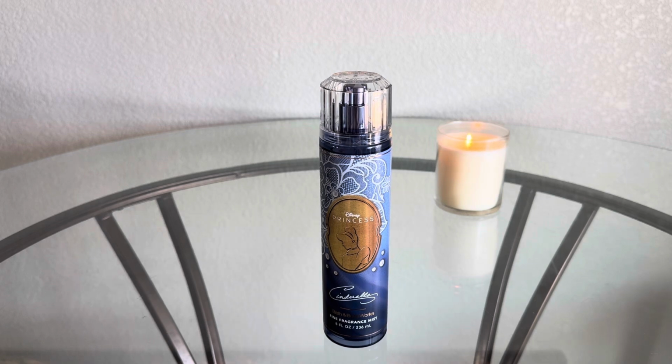I actually thought that the whole collection was nice. Nothing stood out to me, nothing really wowed me. None of them, though, were bad. Like, I would totally wear all of them. But when I got to Cinderella, this one was just a little bit more special than the other ones, in my opinion. One thing that surprised me about this collection was how floral heavy they all were.